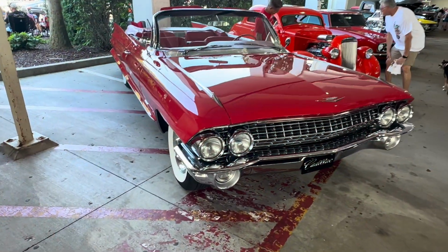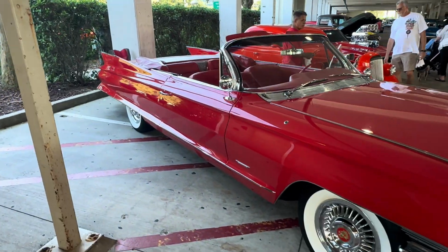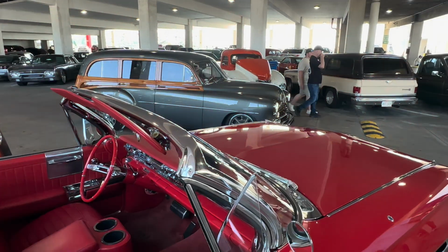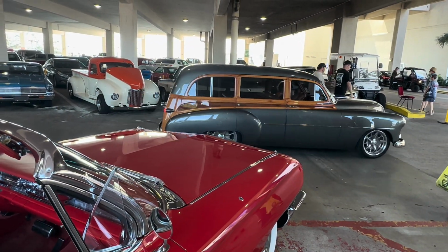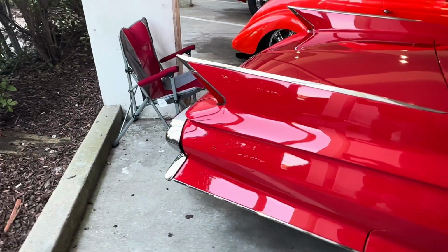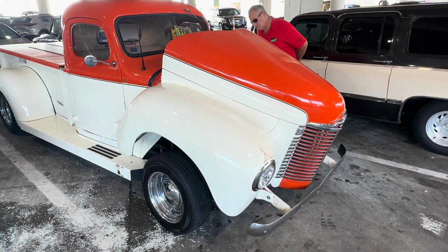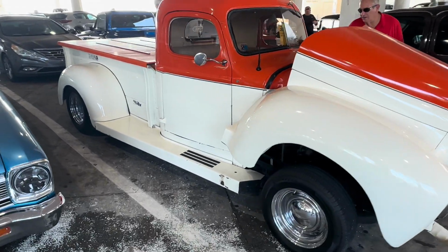Okay, I just went ahead and did it. I'm in the parking deck of the Hard Rock over here. Big old nice red Cadillac convertible. Somebody's alarm's going off right here. Well, this is an International Harvester truck with a tilt front end here and an orange and cream color.